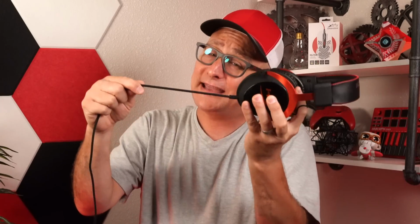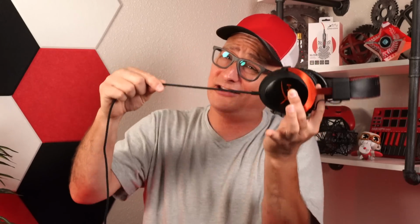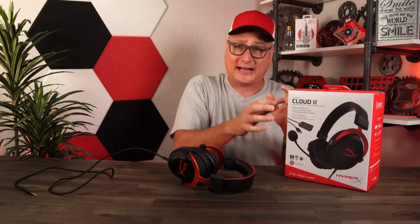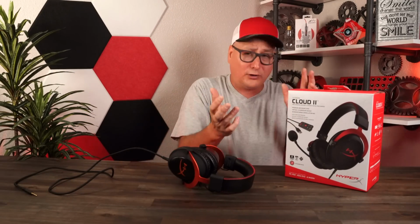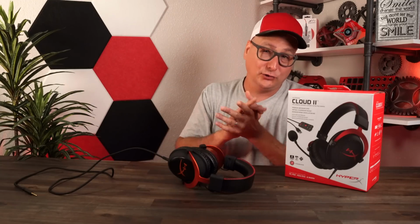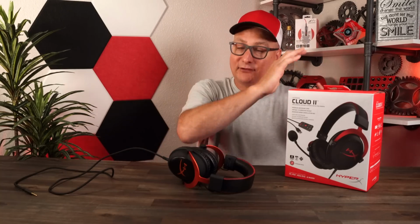Now your 3.5 cable is unfortunately attached to this headset. You cannot remove it, but the cable is very thick, heavy duty braided cable. Again, going right into that 3.5, which you can plug right into your controller or whatever device you have. Now the HyperX Cloud 2s, as you see on the box here, you also get that little sound card adapter where you control your volume, your 7.1, your microphone, all that stuff. Really cool to have that, but that goes in via USB. Again, I like it being 3.5, where you can use it on every single platform.